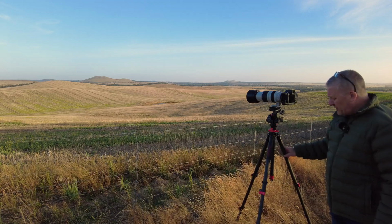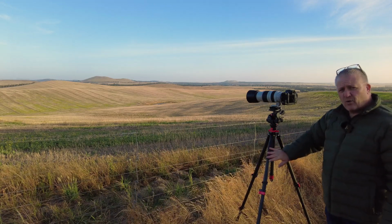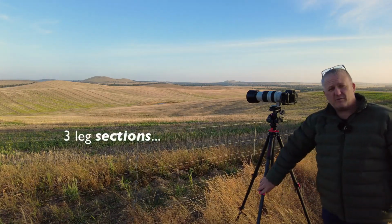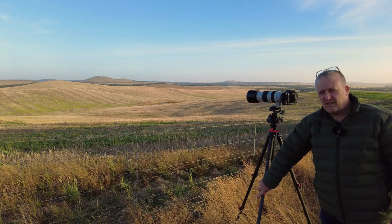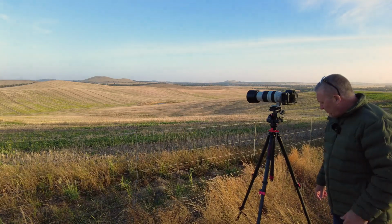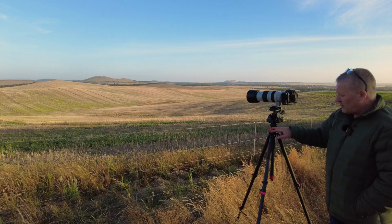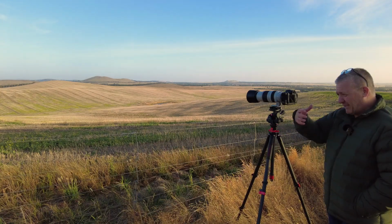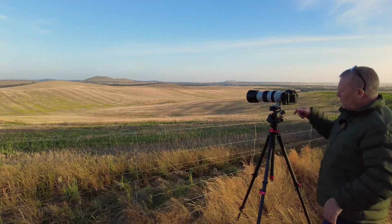But I think this combination of a lightweight, strong and fairly tall carbon fibre 3-legged tripod with lever locks, which I always prefer, because when they're closed, you know they're closed. You don't get tripod creep because you're not quite sure if you did the legs up with the twist locks. And the fact that you can level and position the orientation of your camera, a little bit up and down, a little bit sideways and tilting with this bowl head is fantastic.